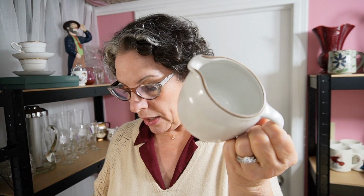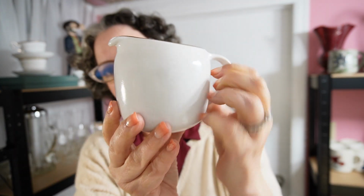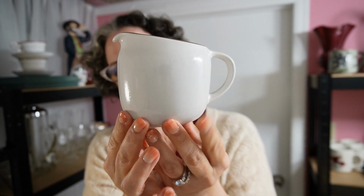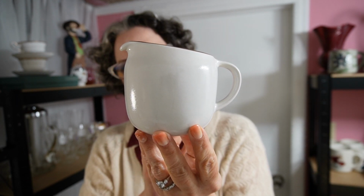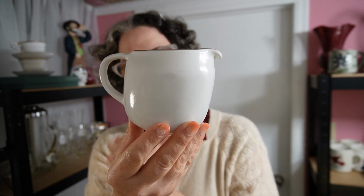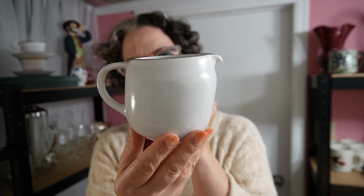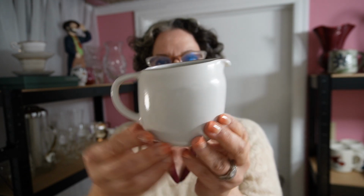And this is what I was telling you about in terms of the simplicity of the line. So it's got that definite mid-century look to it. It's pure. There's no fuss to it. It serves its purpose, but it is stunning in its simplicity with regards to the line.